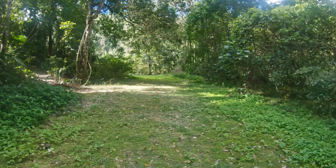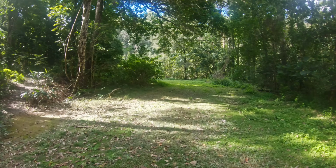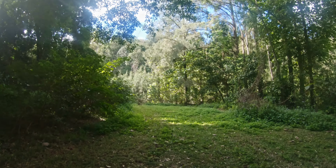Here we are at Bulumba Falls. It's a nice little picnic area. Probably get the drone up a bit later because it's a pretty interesting place. So I'm going to go find the creek and have a little explore up it. Got my wet shoes on, so do a bit of rock hopping with those.